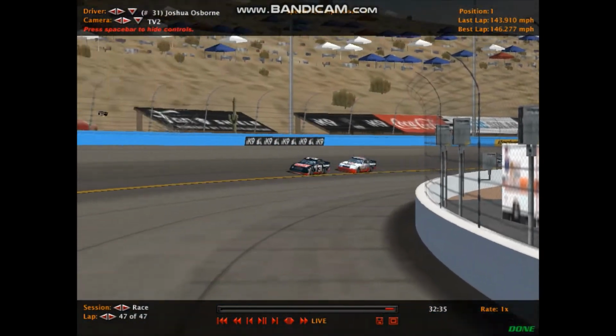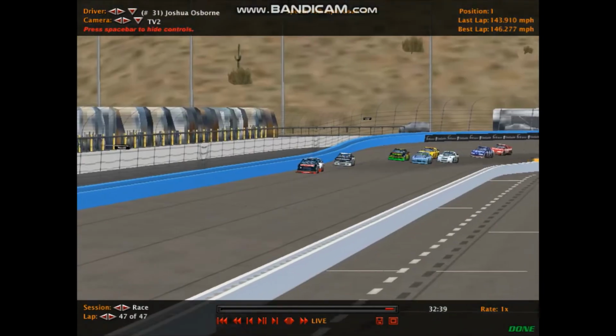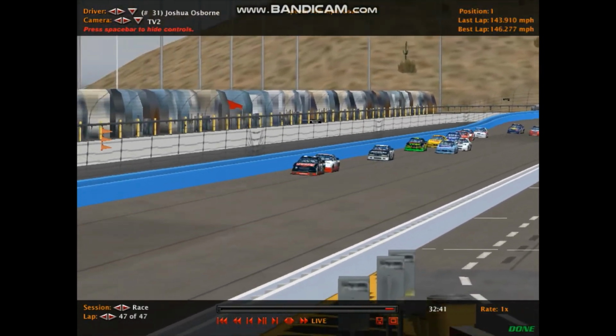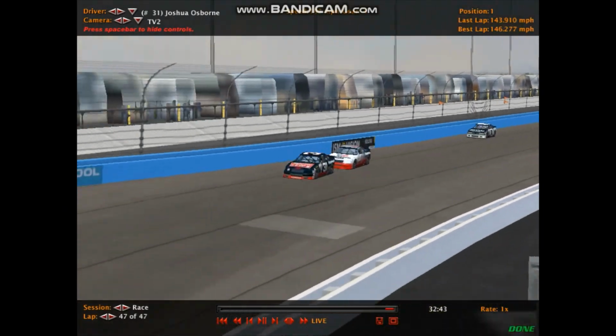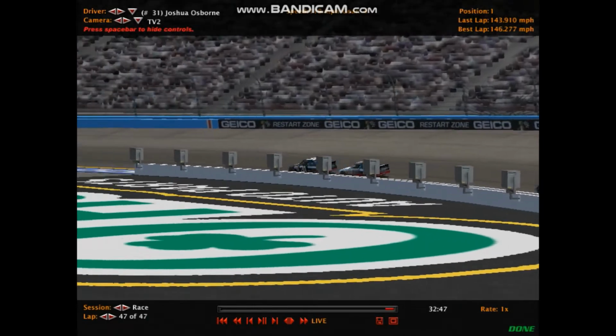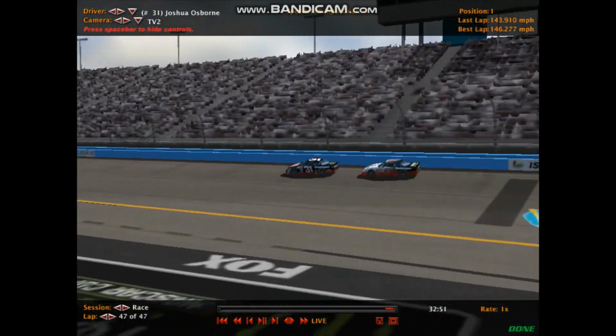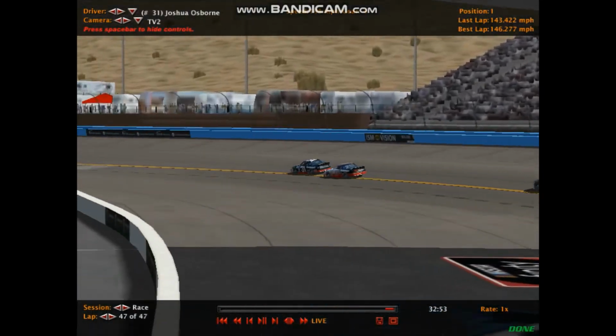Does McIntyre have anything? Off turn number two, they come. Osborne keeping it smooth as they come off turn number two. In turn number three, they come here. McIntyre tries to make one last ditch effort through turns three and four. He's not going to make a move. Off turn number four, the Subway 500 belongs to Joshua Osborne. He wins at Phoenix.